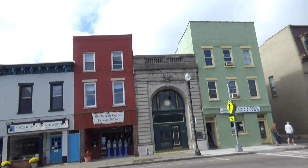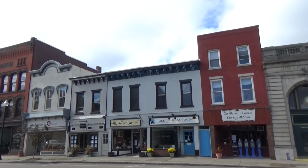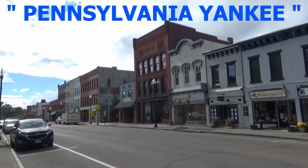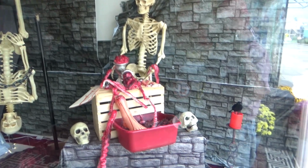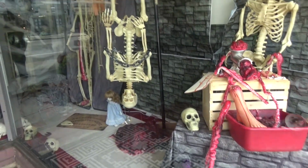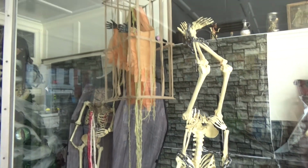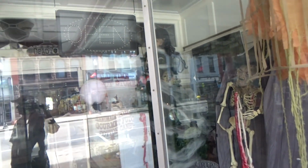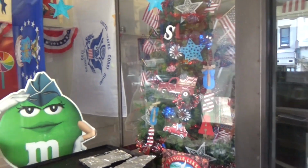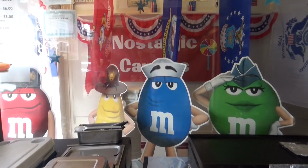You got a little bank squeezed in between these two identical buildings. No, they're not quite identical. Downtown Pyongyang. I think this guy's running a chop shop here. Look at this guy. Or this skeleton hanging by his feet. How about you, M&Ms? There's an M&M drill sergeant.